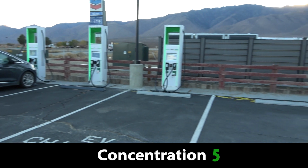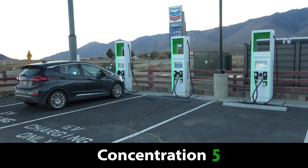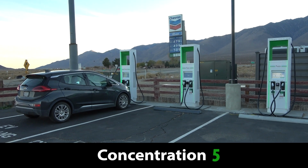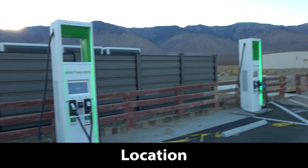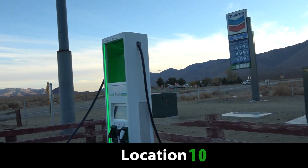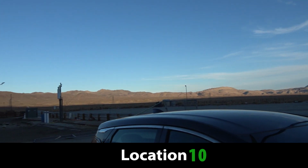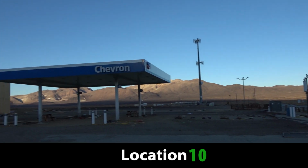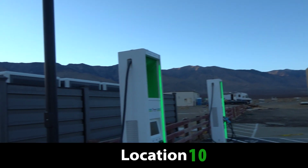But for right now, that's not here. So it's only getting a 5 out of 10 for site concentration. And then for location, I kind of already discussed this, but this is a really important site in terms of location. I mean, you look around you, you see how desolate of an area we're in, and this is reflective of the infrastructure, right?